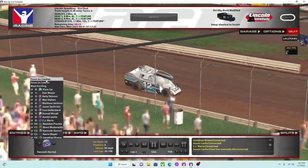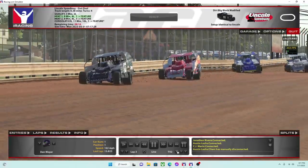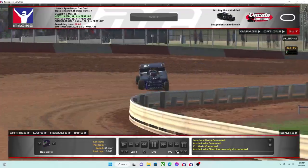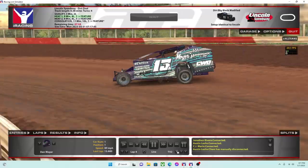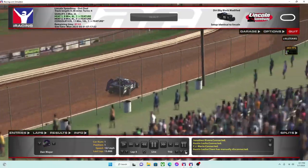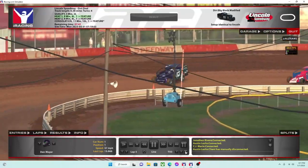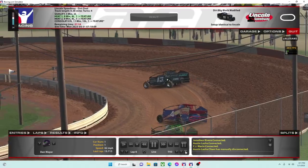Let's get to the focus on the leader here. See what happens. 13 is actually doing really, really good. Keeping that front wheel up off the ground too. Look at that. Lap four, four laps left. Only top seven make it. Very, very nice. They're clean racing, that's for sure. Number 13 is getting down.